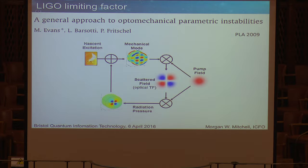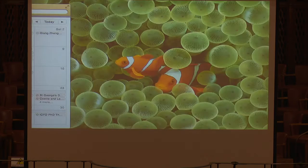So inside the cavity, you have the mirrors, and the mirrors themselves can have vibrations in them, which will have different mechanical modes. You have the light, which is bouncing between the mirrors.